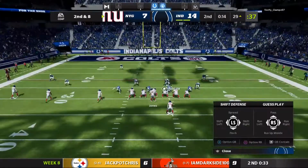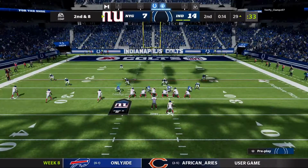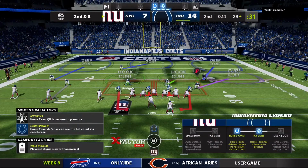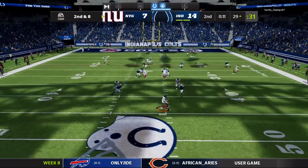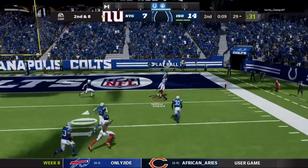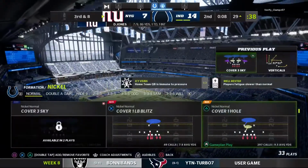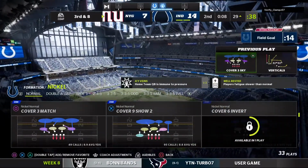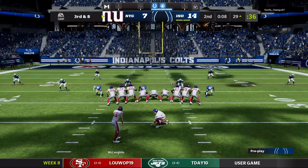The last run got a couple. Here's 2nd and 8. Looking to throw. Jones. It's incomplete. Took a shot, couldn't connect. They're going for a receiver there. Already has 1 touchdown in this first half. A second one not to be.